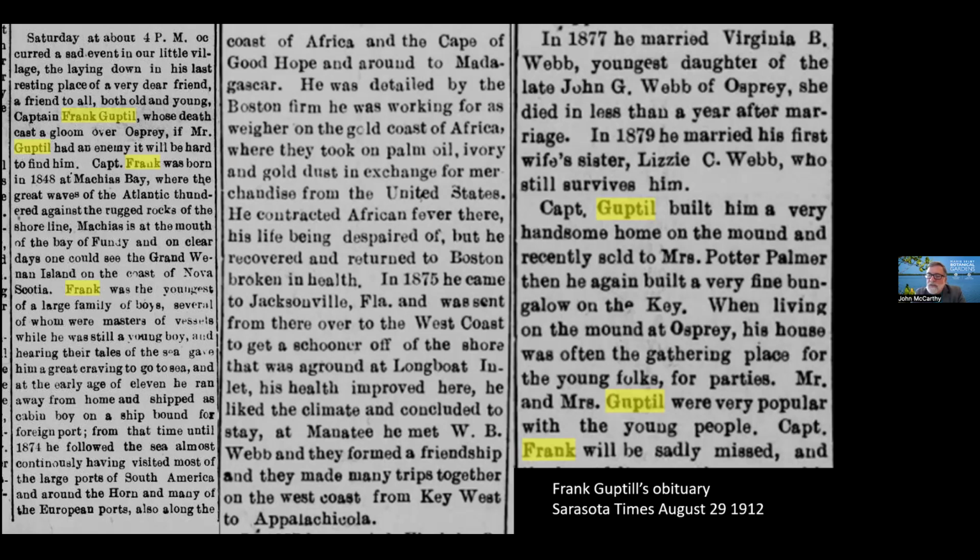But I wanted to say the last one here, Captain Guptill built him a very handsome house on the mound, recently sold to Miss Potter Palmer. And then he built another bungalow out on Siesta Key. And it references that his house was often the gathering place for the young folks for parties. Mr. and Mrs. Guptill were very popular with the young people, and Captain Frank will be sadly missed. So I thought I wanted to include that.